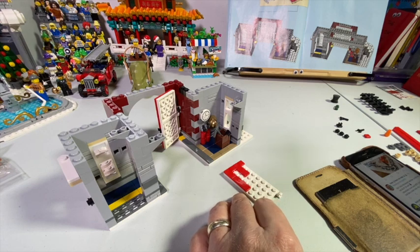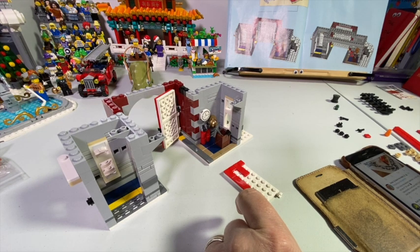Well, anyway, I absolutely loved your MOC. Doesn't look like a Shark Tank, though. Just saying.